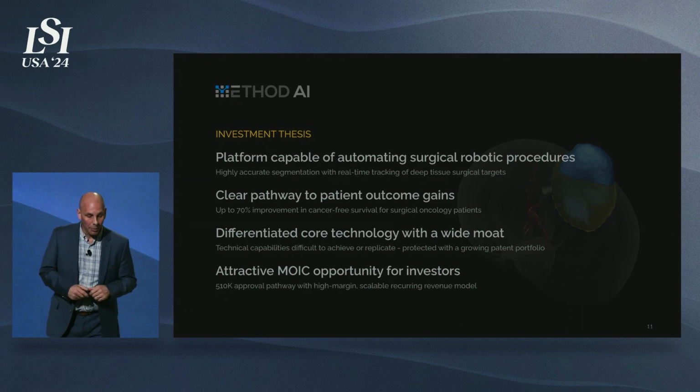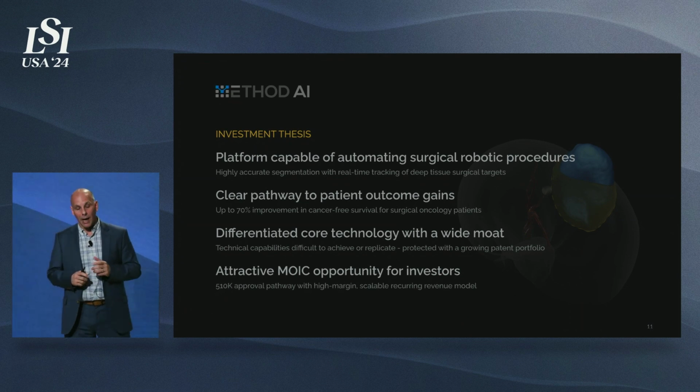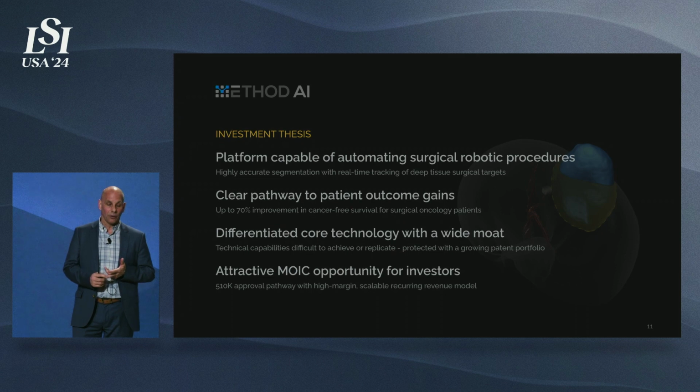And here's a little bit of a summary to wrap. So based in imaging, image-guided surgical navigation, I think the thing I'd want you to leave the room with is that this capability we have of automating these procedures with highly accurate AI work, the patient outcome gain is critical. It creates clinical traction, allows us to scale and grow.